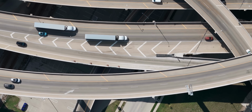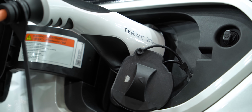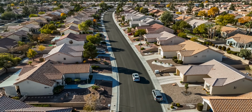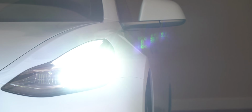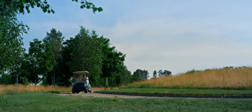Heck, even legacy manufacturers like GM and Ford, and even newer ones like Rivian, are joining in on the fun, making their trucks electric. For the first time, according to JATO Dynamics, the best-selling car in the world in 2023 was a Tesla Model Y. This is a shockingly different story compared to where we first were when Tesla showed us that electric cars didn't have to be slow, lame, giant go-karts.